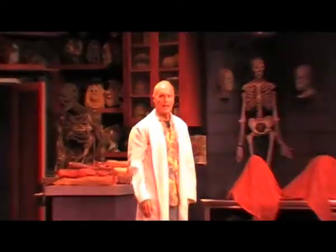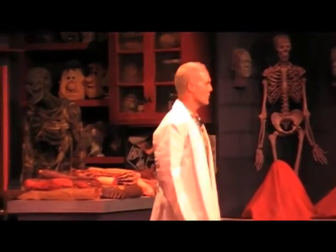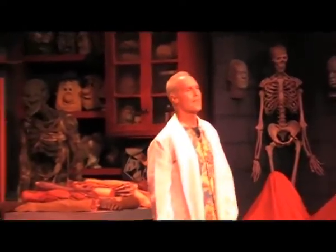Then in 1968, John Chambers revolutionized the entire industry when he used foam latex on the original Planet of the Apes movie.